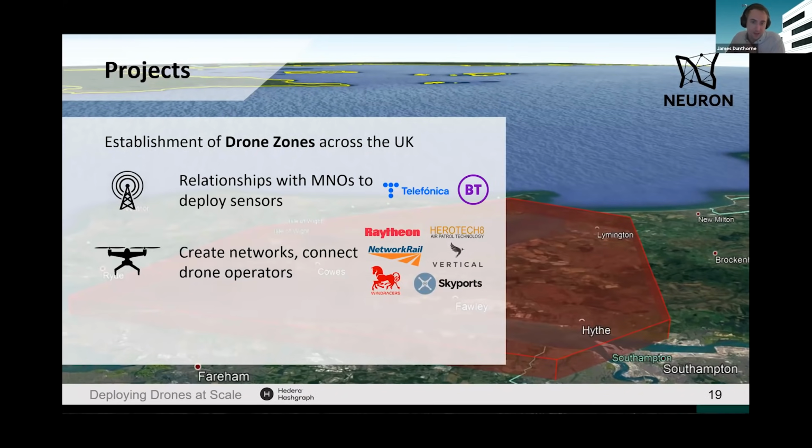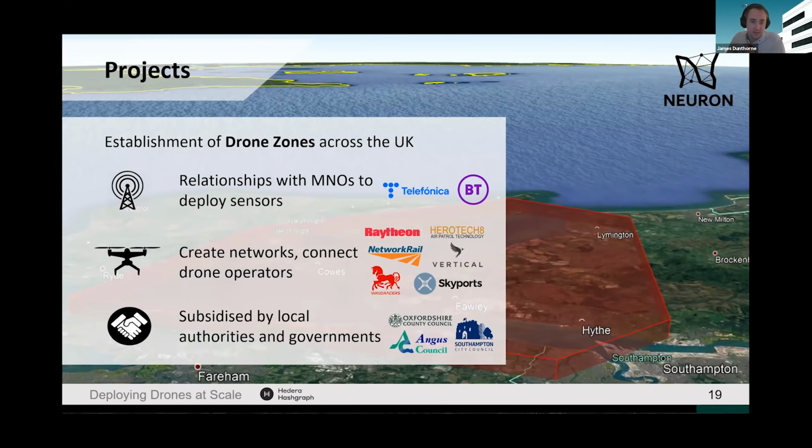People like Vertical are one of the big air taxi companies. I think they recently received huge sums of investment. They're alongside Joby, another huge air taxi operator. We've then got people like Windracers, Skyports, Heroteck and Raytheon, who are also partners we're working with in the UK to fly drones within these drone zones. And we're working with local authorities and governments to deploy these because they're very keen to see and attract these technologies to their areas.